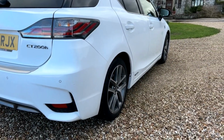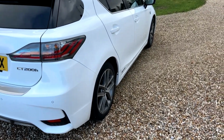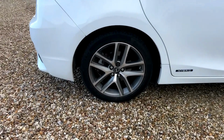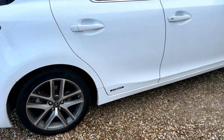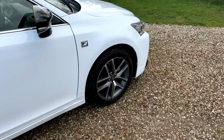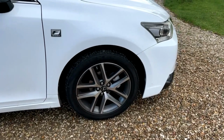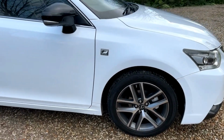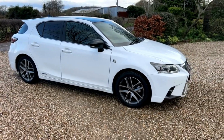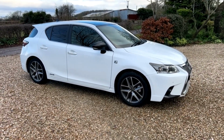Offside, driver's side, again, lovely and smooth in the panel work. Side of the rear alloy, absolutely superb there. Panels, really lovely. Finally, front wheel again, very good. Externally, barring a few very minor marks over the years, it's in beautiful condition, really is.